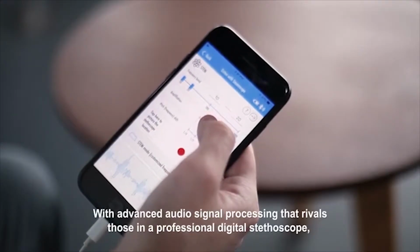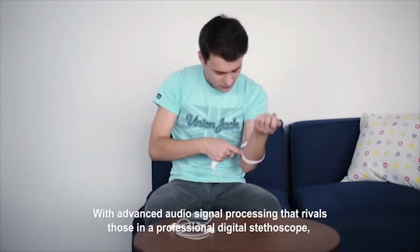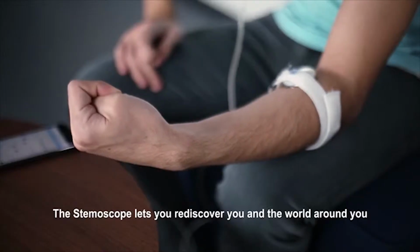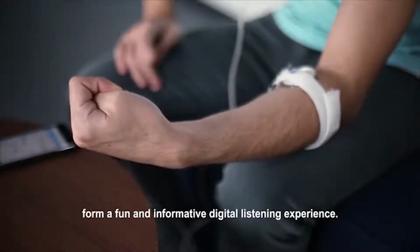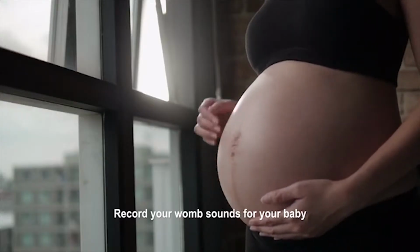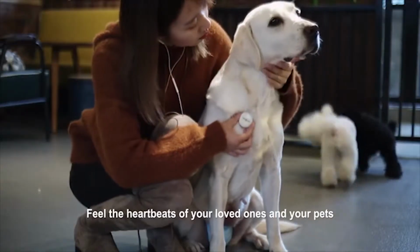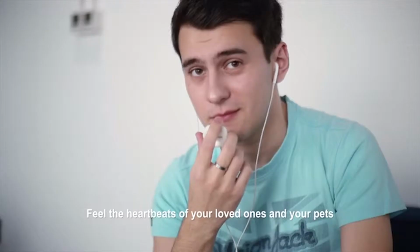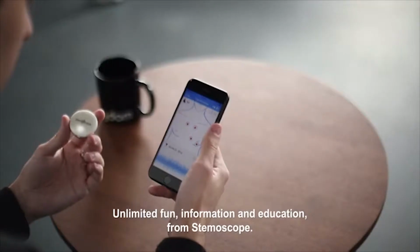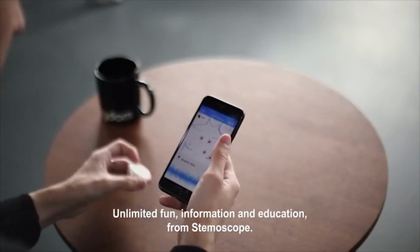With advanced audio signal processing that rivals those in a professional digital stethoscope, the Stemoscope lets you rediscover you and the world around you from a fun and informative digital listening experience. Record your womb sounds for your baby. Hear the voice of your backyard tree with your kids. Feel the heartbeats of your loved ones and your pets. Or simply modify your voice for fun. Unlimited fun, information, and education from Stemoscope.